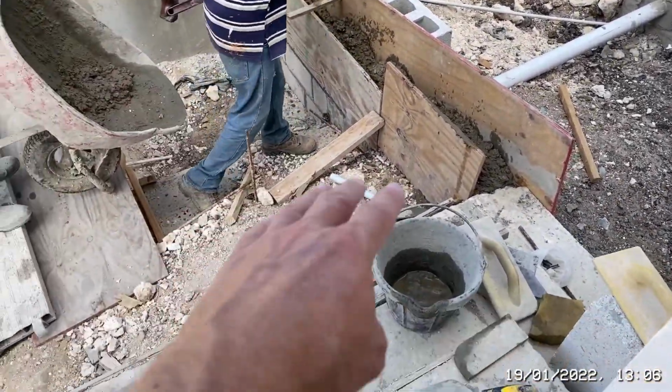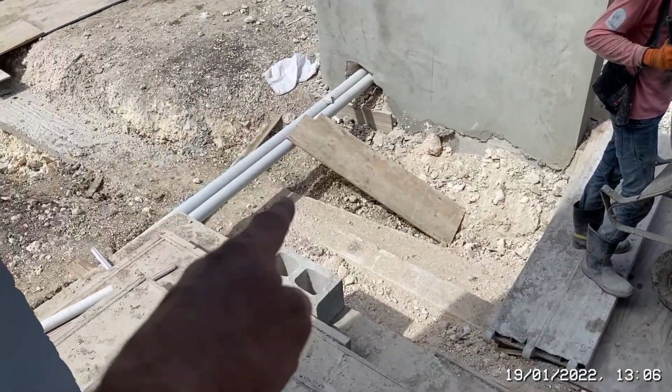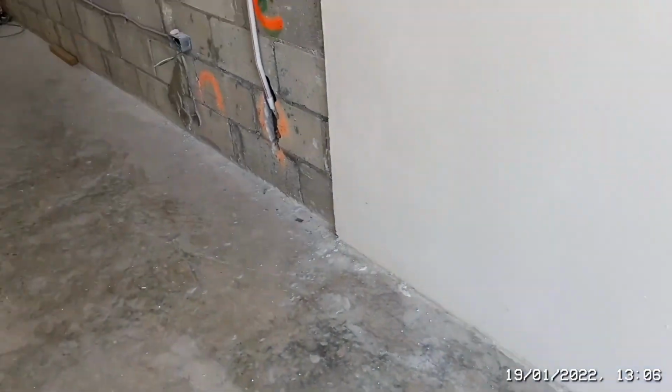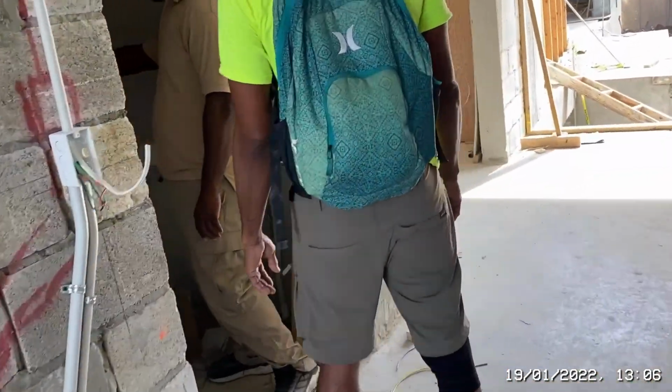All being done obviously for the main step itself. It's going to be mulled up at some stage and taken in. We do the same on that side. Probably have the waste pipes put into it. Electricians looking busy.